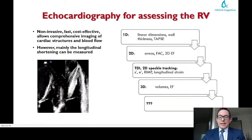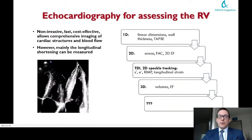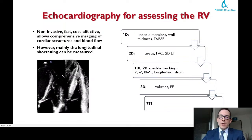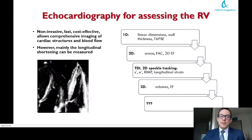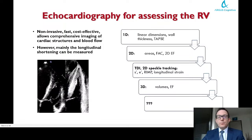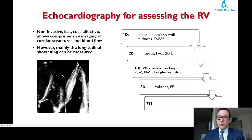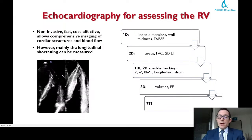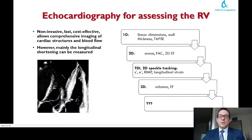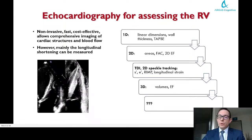And why do we think echo is optimal for assessing the right ventricle and right ventricular dysfunction? It is a fast, non-invasive, cost-effective way, and we get a comprehensive picture of both cardiac structures and blood flow. However, as you may see, we have several different functional parameters describing the RV, and maybe even the number of these parameters tells us that there is no one that will tell the entire story.